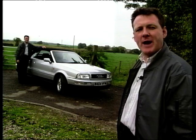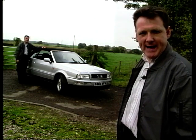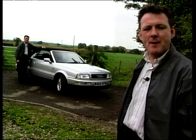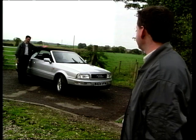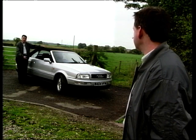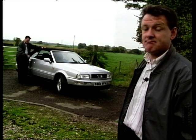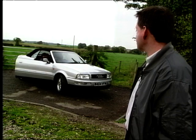Audi's cabriolet has been around for a long time now, and its technology dates all the way back to the early Audi 80. But what's important with cabriolets and convertibles is how quickly the roof goes down, isn't it, Ian? Well, Ian, I really like the look of the Audi cabriolet. I think it's very, very stylish. And as for the roof, well, it's not as comprehensive as some of the latest cars have got because it's not fully automatic.